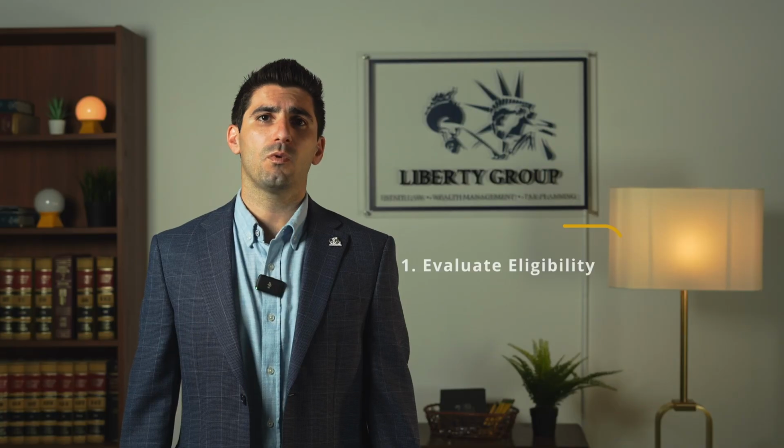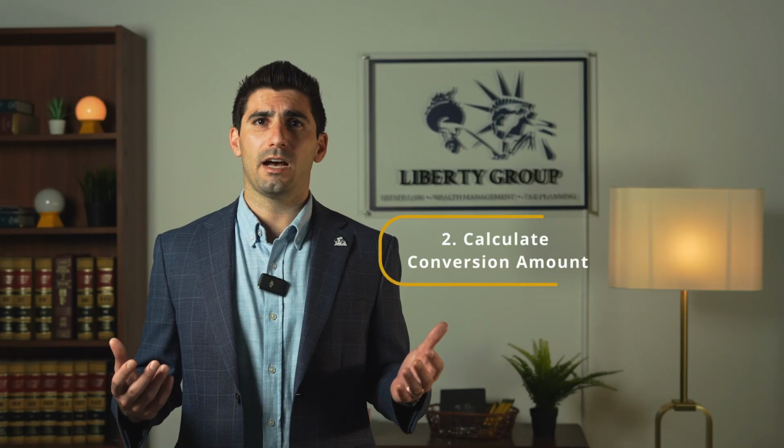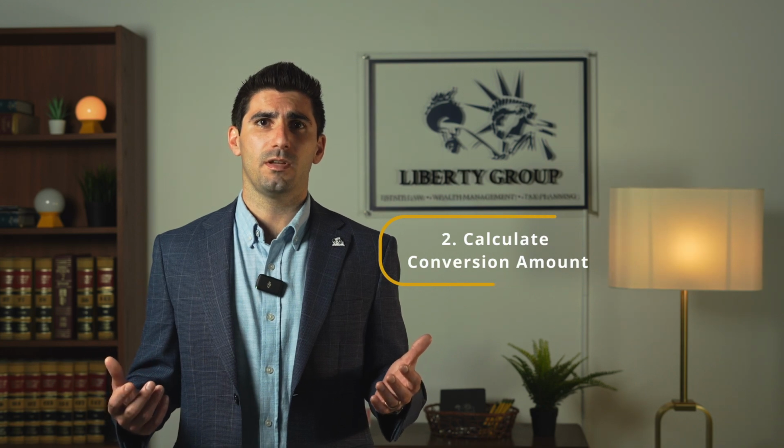Embarking on a Roth conversion journey involves several steps to meet the requirements and to maximize benefits. Number one, evaluate your eligibility. Confirm eligibility based on IRS rules, including income limits that apply to direct Roth IRA contributions. Number two, calculate conversion amount. Determine how much to convert based on your current tax situation, future income expectations, and long-term financial goals.